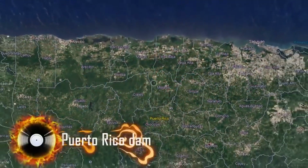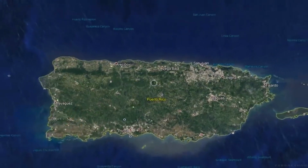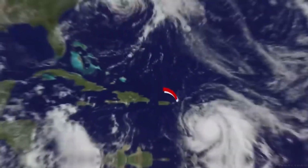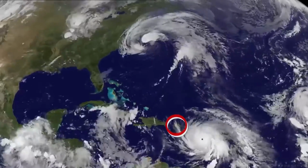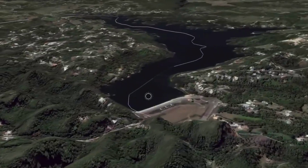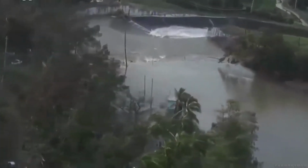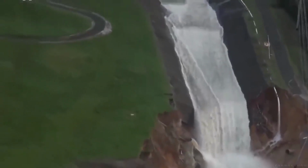There are 38 dams in Puerto Rico and each has been rated high risk. Therefore, when Hurricane Maria hit the island, a breakthrough was only a matter of time. Lake Guajataca quickly overflowed and the local dam cracked. The green lawn that you now see is the dam itself, and from the side whips a powerful stream. This is what it looked like from the plane.